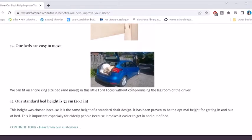You'll see here in this picture, it's a little Ford Focus, and we have fit a full king-size bed in there. If you're able to come in person to pick up the beds, or even if you need to move our beds, if you've bought one and you move somewhere else, you'll find that it's very easy to take all the components back into its pieces and store them easily in your car or in a moving truck, whatever you use.